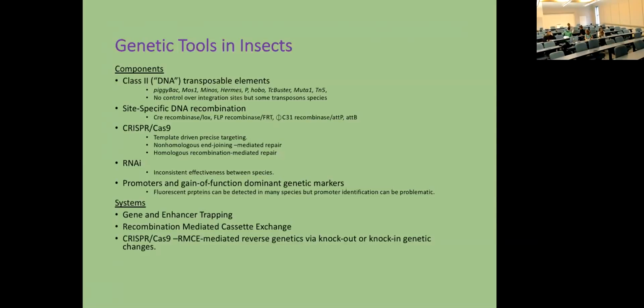Site-specific recombination is another generic tool that's available to us. It's a system that's from bacteria and fungi. There's some of those common ones used now, particularly the phiC31 system. RNAi has been used spottily in mosquitoes and other insects. In some cases it works quite well, in other cases it doesn't. And even within mosquitoes, within individual species, it can vary tremendously depending on when you do the injections and where you inject.